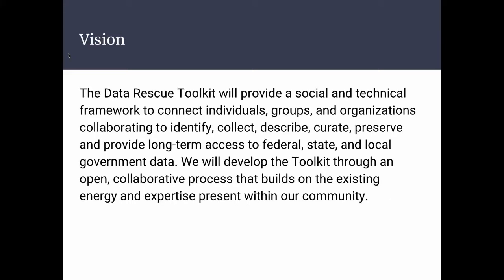This is the vision statement that we came up with at the meeting. Again, it's not set in stone, but it emphasizes a couple important things that I'll highlight. I won't read it verbatim, but the idea that there are both social and technical issues to this problem, and both are important. That we have a mission that both wants to identify, collect, describe, preserve, but also provide access to data. And that we want to have an open collaborative process, and we want to build on existing expertise.